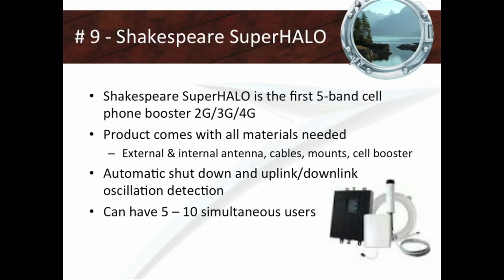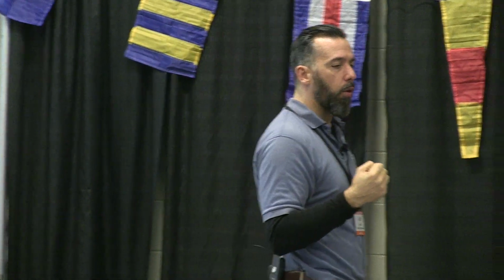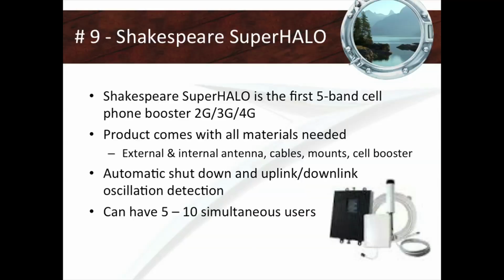One of the really popular things that we've done on boats, and I've done on my own boat, is this SuperHALO. I wrote an article, I think in November in Pacific Yachting in my monthly column. This is my 3rd cell booster, because I'm always searching to be able to work remotely. And this is pretty amazing. It actually won Best in Show this year in Vancouver in terms of the best electronics. Highly recommend considering it if you want to have data connectivity on your boat.